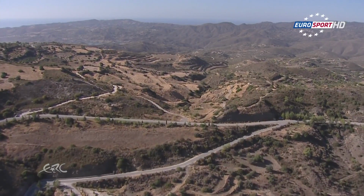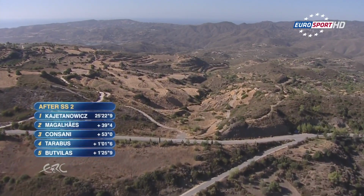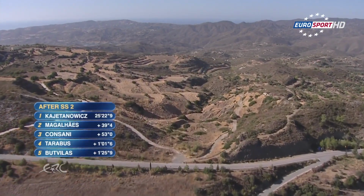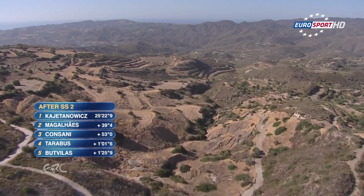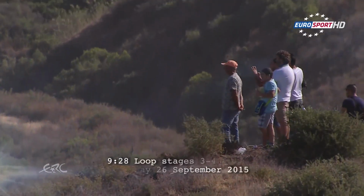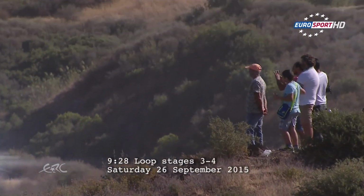Welcome back to Cyprus for round 8 of the ERC. Kajatanovic is leading ahead of Magalesh and Consani. Lukianuk is only 10th after a power steering failure. So now for the second half of the first loop.